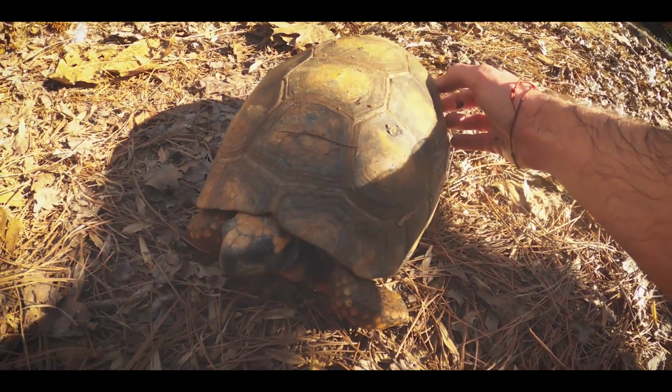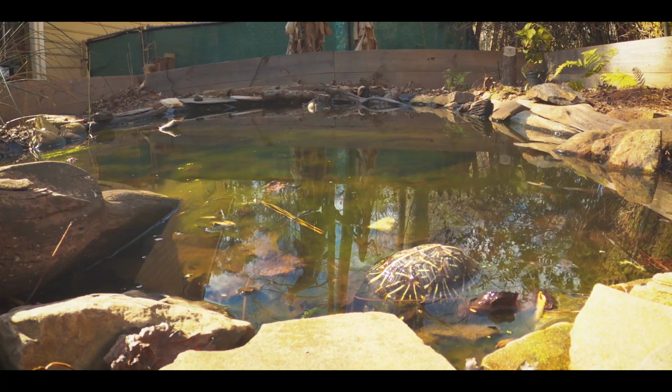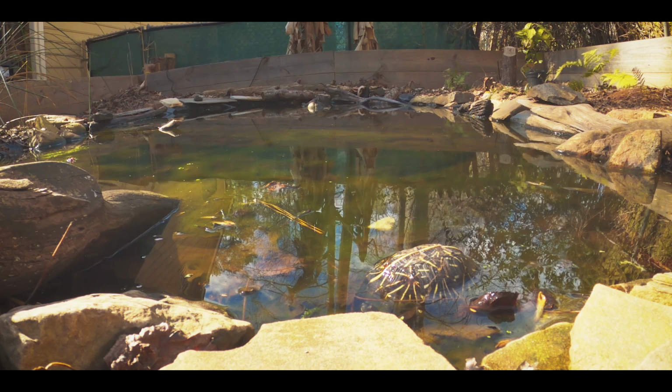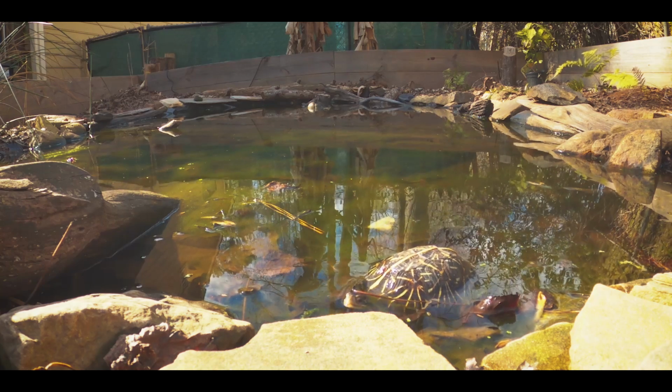She likes getting a little scratch here and there. Alright, so while I do some work, I'm going to leave the GoPro sitting around filming some turtles and tortoises and give you guys some stuff to look at on a pretty pleasant February day.